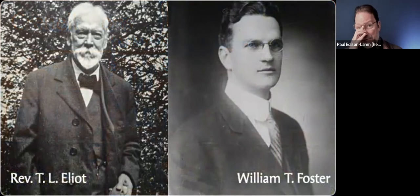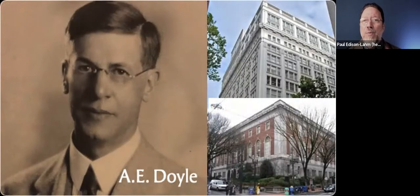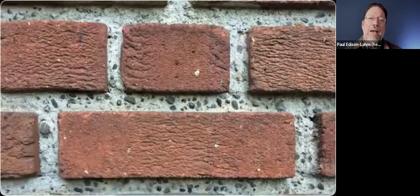So Foster and Eliot chose A.E. Doyle, a prominent architect at the time, who was already working in quite a variety of styles, including a sort of Beaux-Arts style. We have the Myron Frank or Macy's building downtown, the Central Library, and so forth. So he was quite adaptable to the style that Foster and Eliot chose. Doyle chose as his fundamental palette this nice combination of brick, mortar, and limestone.